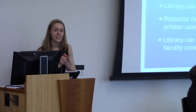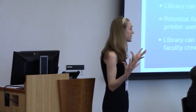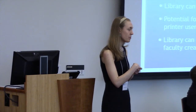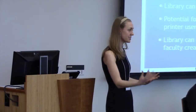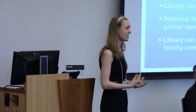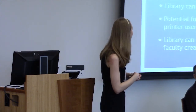So, along with instruction, we have opportunities for outreach to the campus community. By putting the 3D printer in this open space, it allows for collaborative projects between different departments. You can get people from biology working with engineering or working with history. In academia right now, there's a huge emphasis on interdisciplinary work. So this is a way that libraries can help fuel those kinds of projects.